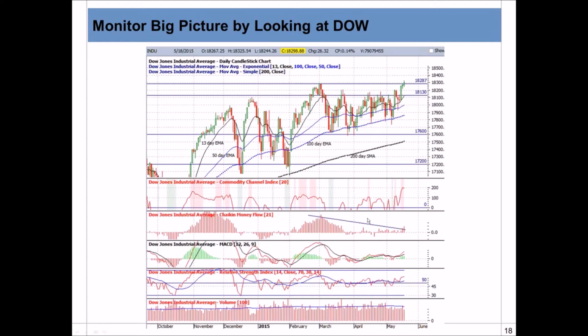This is a very powerful indicator, and it uses advance-decline line data, the number of advancers minus the number of decliners, with some moving averages on it, and they look at the volume behind those up days and up bars and down bars. So it's very powerful, and this is telling me that there's not a lot of conviction with this uptrend right now when I see this type of Chaikin Money Flow. So I don't like that.